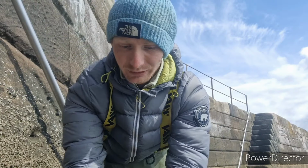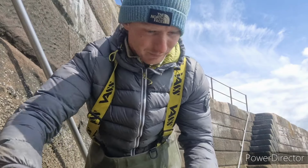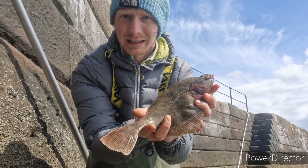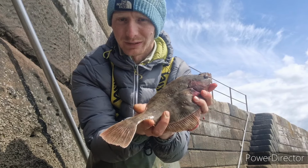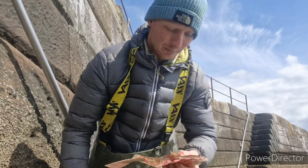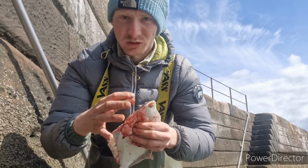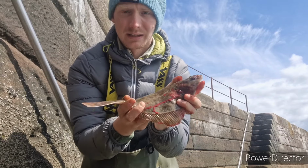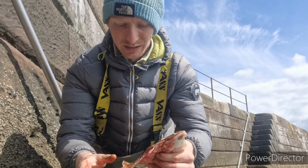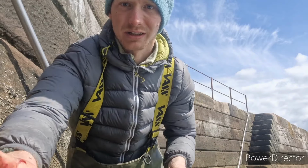Right, guys, flounder number 4. It's bloodied and battered this one, unfortunately, but hopefully it'll go back alive. But a nice 31 centimetre flounder that I'm going to release now down these steps. Just taken on ragworm again. It's absolutely live with flounders. I've had 4, my uncle's had 3, so we've had a few. So I'm gonna get this guy returned, guys.